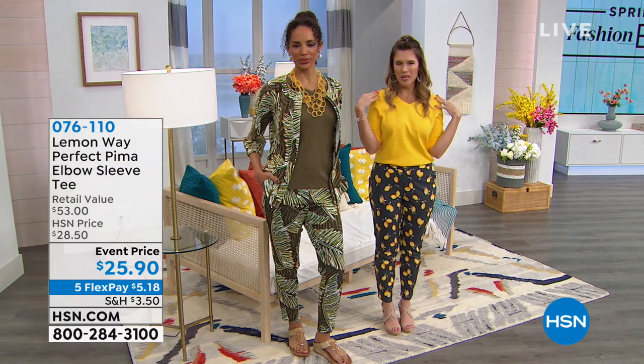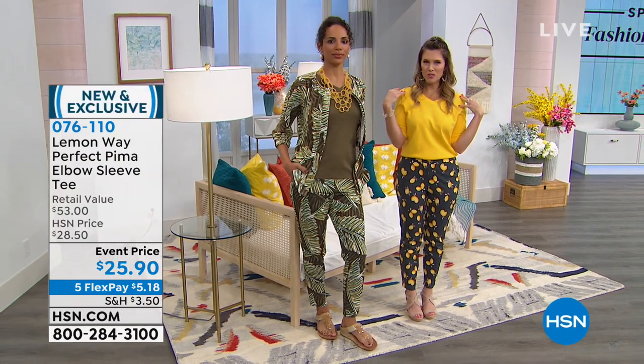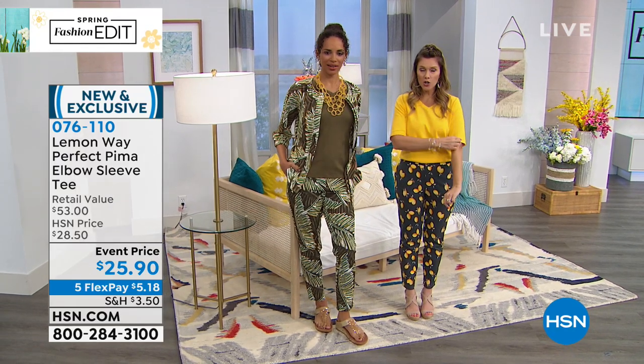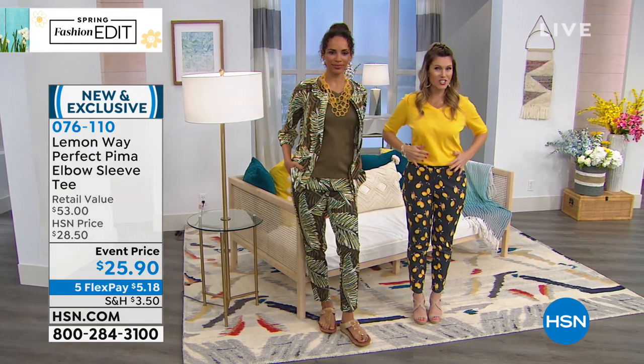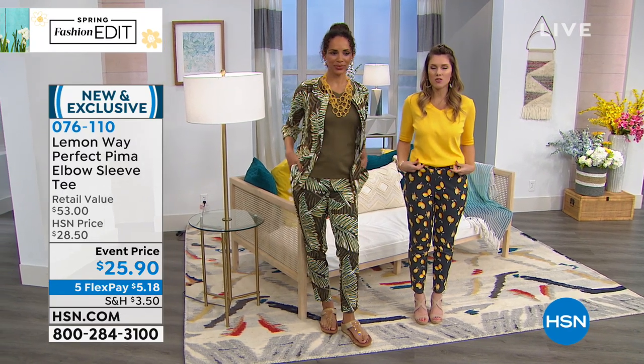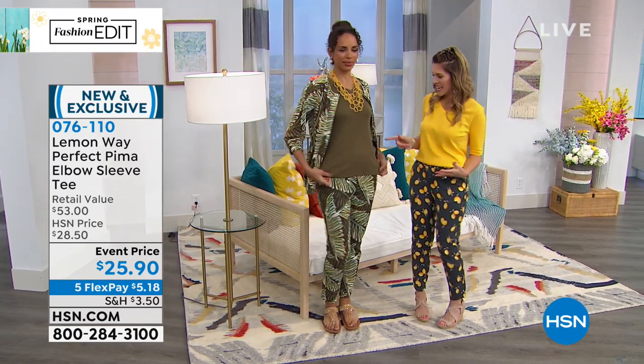So, have you ever heard of Pima cotton? It is the most rich, most luxurious cotton on the market. We've got it for you in this great longer length tee in all the colors that are solid to pair back with your today's special. I'm wearing it in the beautiful lemon, this gorgeous ray of sunshine. He just got it on.